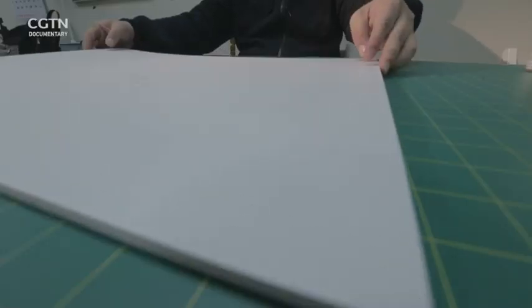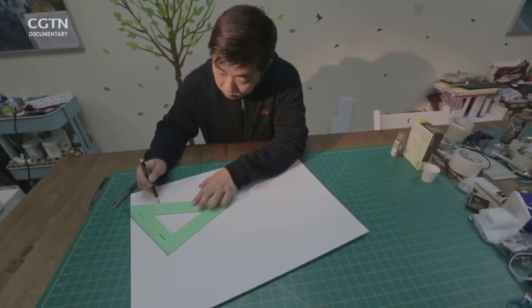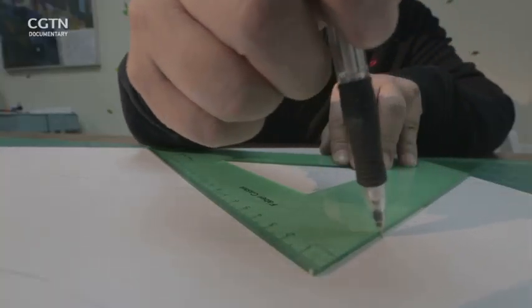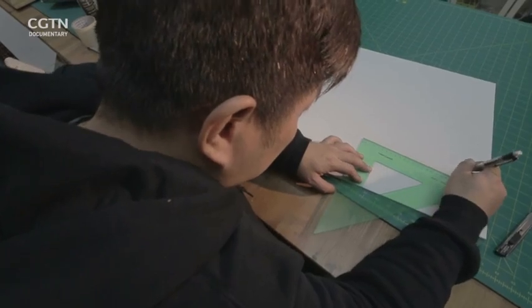Now that he has conducted on-site surveys and assembled as many photographic and graphic records as he can, Lai must decide on an appropriate scale. Usually, the scale of miniatures is 1 to 12.